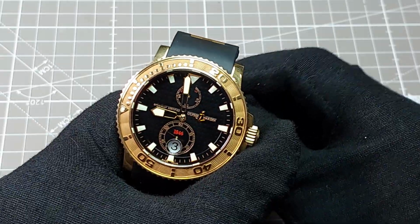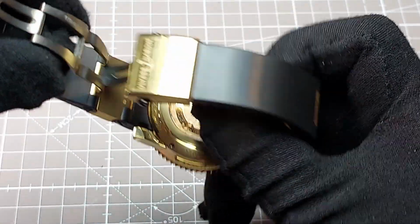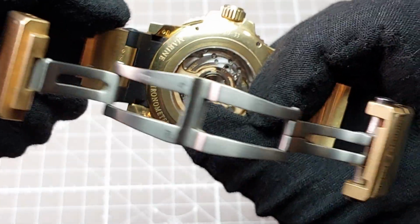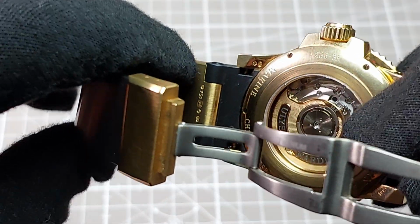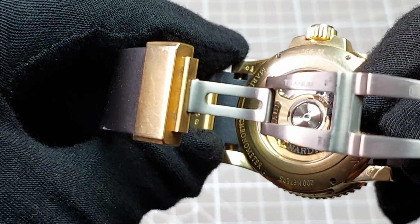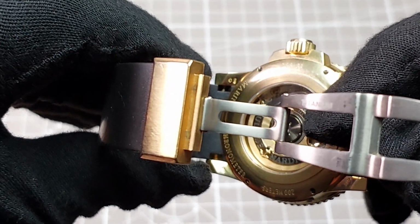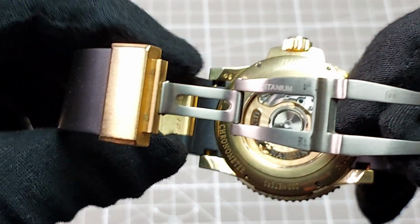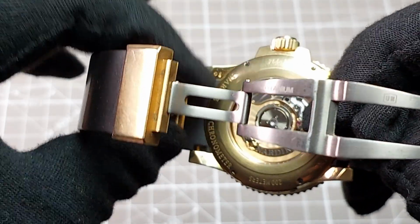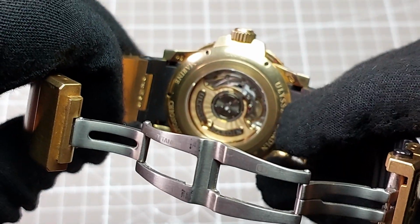Now, one observation I had is I looked at the spring bars, and I doubt that I'll be able to show you inside here. It's rather difficult, but they're of golden color. You see that inside? Also on the lower side, they're of golden color. I hope this is not golden spring bars. I mean, the whole watch is made out of gold, but that way they would have been extremely soft. So I hope they're just gold plated.